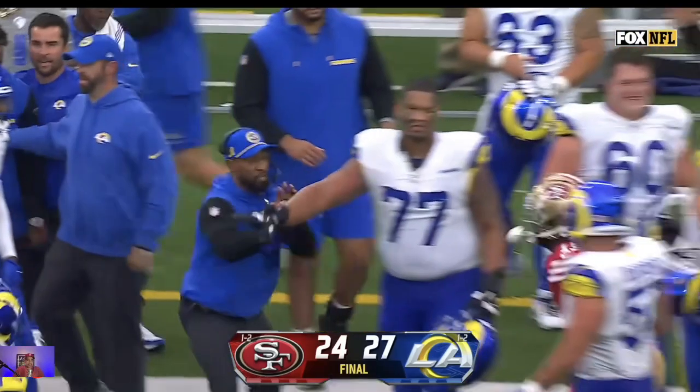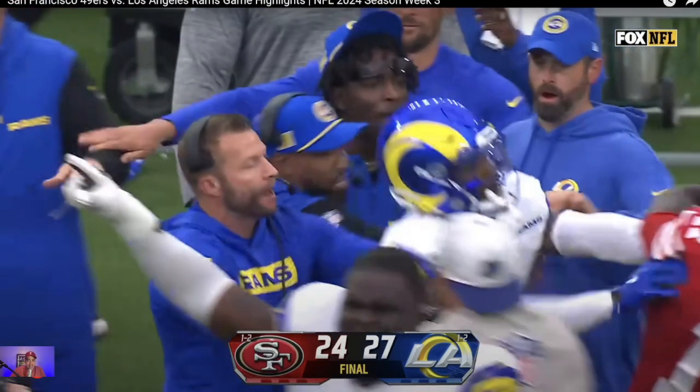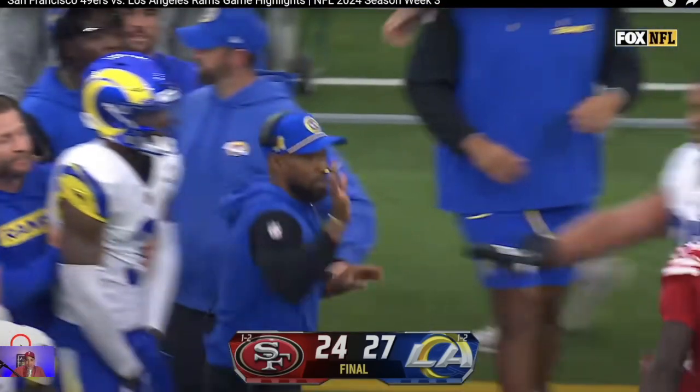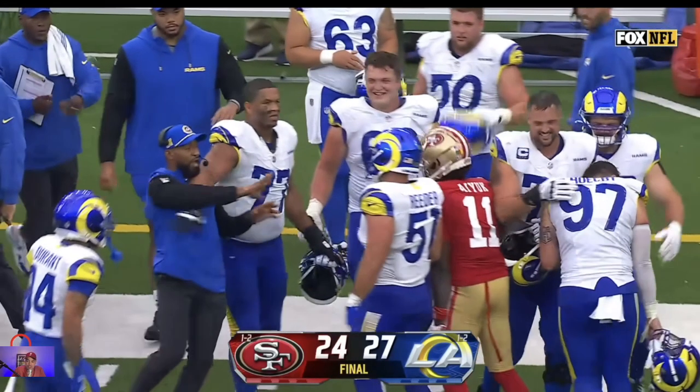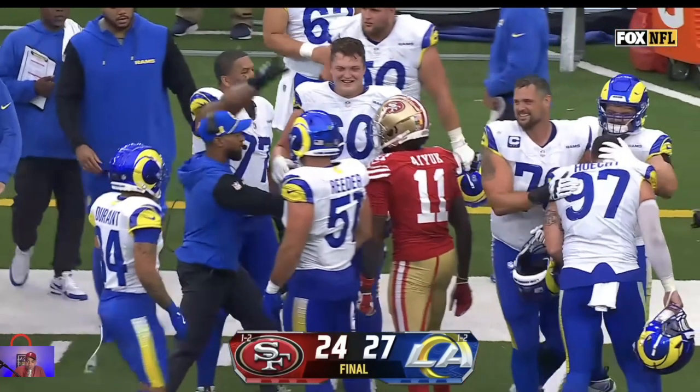Boom! Wait, hold on. Is that... Okay, I thought that was somebody else. Huh? Oh, man, tonight we are doing lemon pepper chicken wings. Let's go.